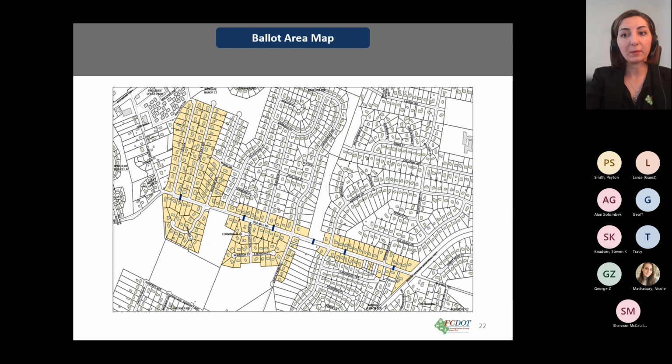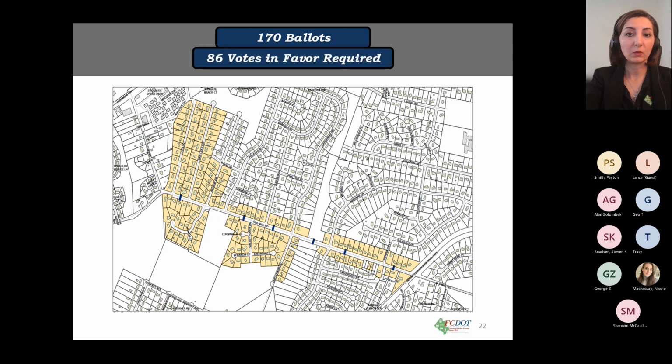Here we have the ballot area map for Old Mill Road. There are 170 ballots, and in order for the proposed plan to move forward, we will need greater than 50% of all households to vote in favor, so we will need 86 yes votes to move forward.